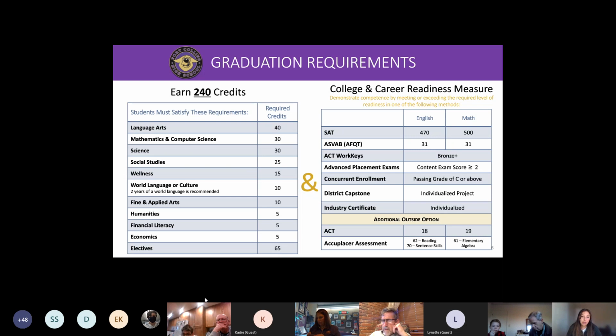30 credits of math or computer science, 30 credits of science, 25 of social studies, 15 of wellness, 10 of a world language or world culture. So that can either be world history or a foreign language, 10 credits of a fine and applied arts, 5 of humanities, 5 of financial literacy, and 5 of economics. And then 65 of electives.